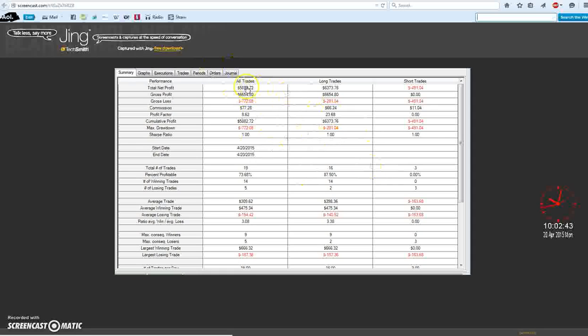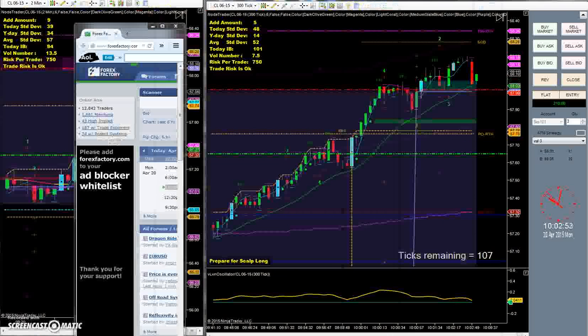Alright, this is the vendor's profit and loss for the day. As you guys can see here, he made $5,882 today. Not bad at all, obviously. I mean, just a phenomenal trading day.